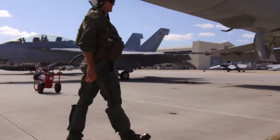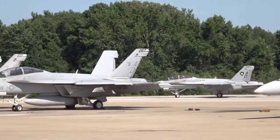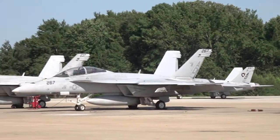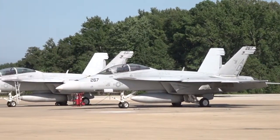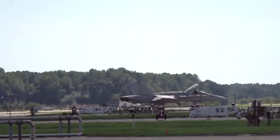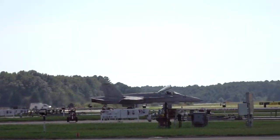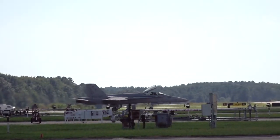Once we're complete with the pre-flight, then we'll jump in the jet. You'll see us taxi out, make sure that we're good to go prior to us taking off. As we're taxiing by, we're doing just standard takeoff checklists. And then for this particular flight, there's also another TAC demonstration checklist that we'll step through as well.